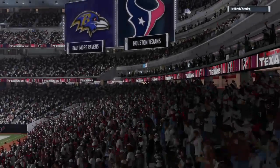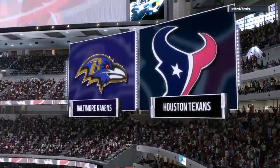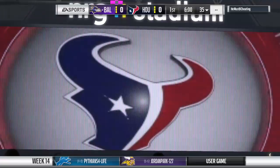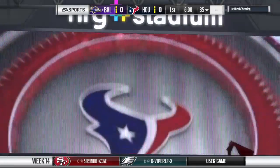Today's matchup should be interesting. The Texans are top 10 in converting on third down, and they'll be up against the Ravens defense that wants to get off the field. With that, let's hand things over to Brandon Godden and Charles Davis. They've got the call of this Week 14 matchup.